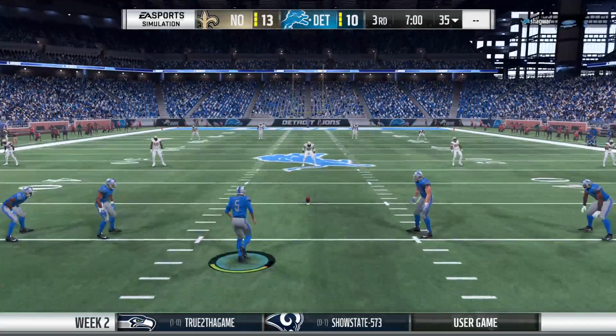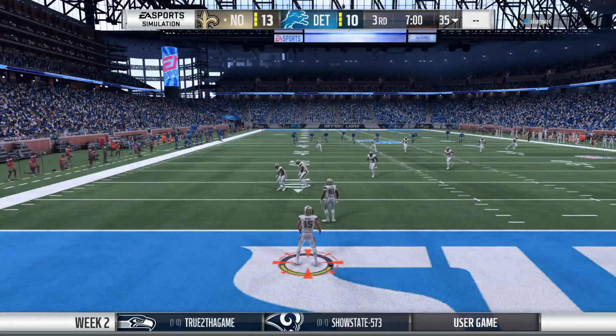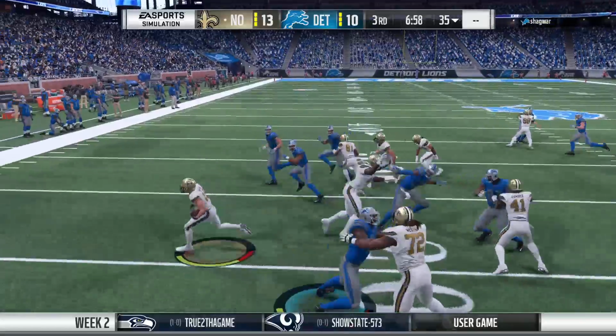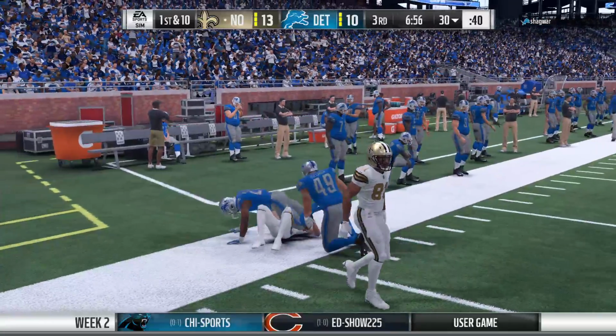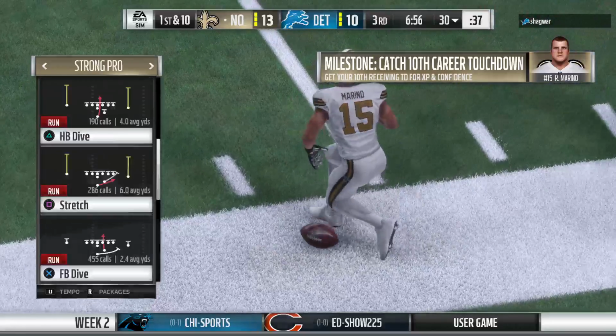Both teams appear ready for the fight ahead, and we resume action here in quarter number 3. This fielded a few yards into the end zone. Out come the Saints now. They'll go on offense first here to begin the third quarter.